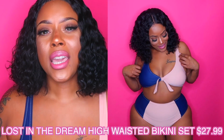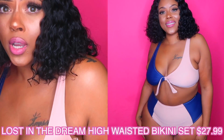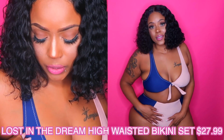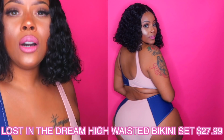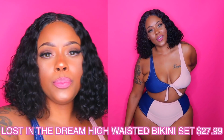I like how it's like a color block of like a peachy color. It's like a true peach. I don't know how it's coming up on camera, but it's a true peach color with a navy blue on the top. It has stitching that's all peach, and then it goes down into the opposites on the bottom. So a really cute bathing suit.